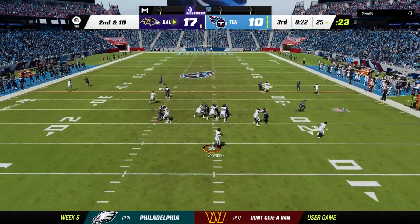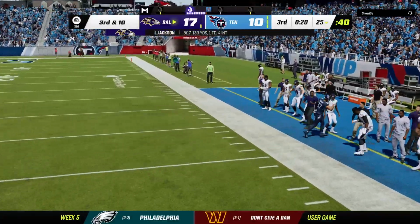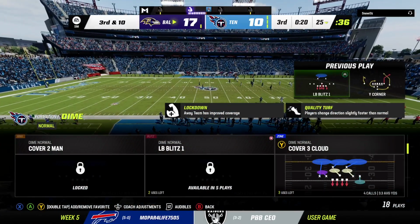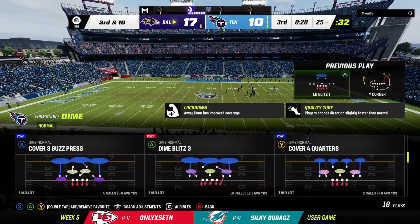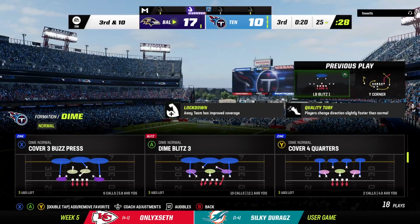On second and 10, Jackson. And too much juice. It'll be out of bounds, incomplete. The coverage keyed in on him since that last completion his way. He earned a little more attention on that route, and that made it a lot tougher to get a clean throw his way.